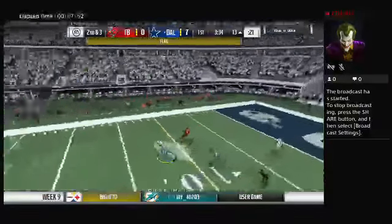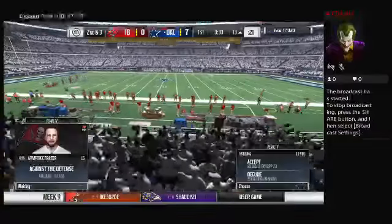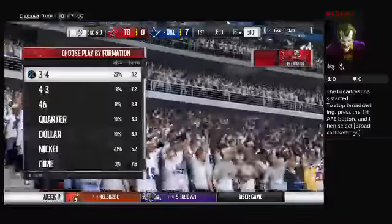Second down. He rifles one that's intercepted. A great read, and it's picked off. And a big turnover there as his guys will get the football back.